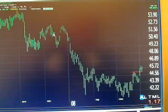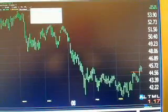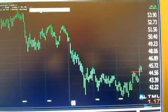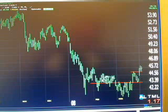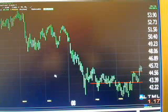QQQs, similar picture. It's holding the first line of support. Also, left shoulder, head, it's building a right shoulder. That's what I said. But even if it dips back down into this area, it's just a matter of time before it goes up again. Okay, so that's my view of the market.